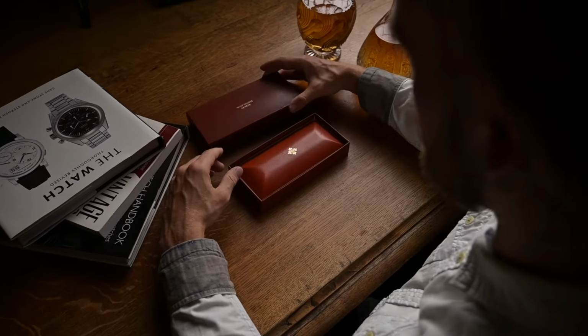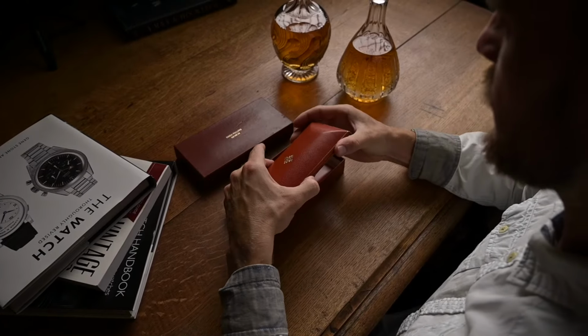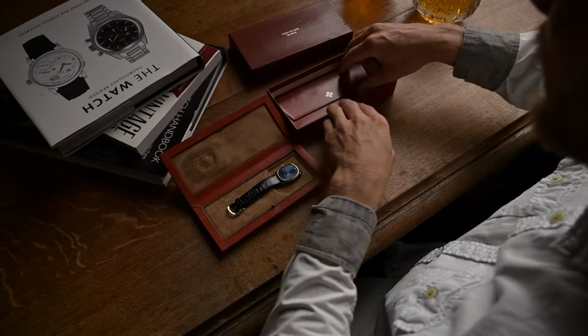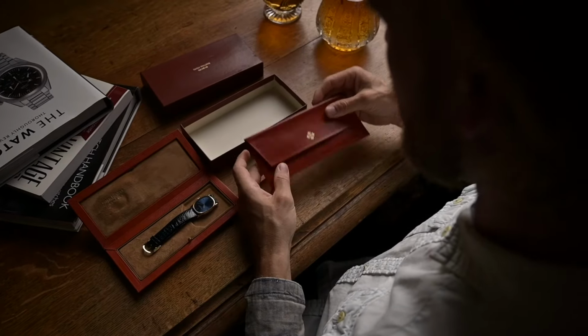Another interesting theme is box and papers. Having the box and papers makes the watch much more expensive. Prices are higher up to 20%. But if you're after a good deal, look for a watch without its box and papers and just focus on the condition instead. And of course, some sellers and dealers buy box and papers separately to sell them as a full package to increase the prices. And it's just a piece of paper. It can be faked so easy.